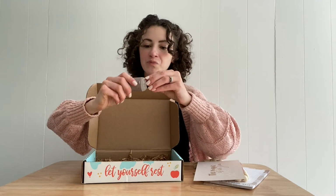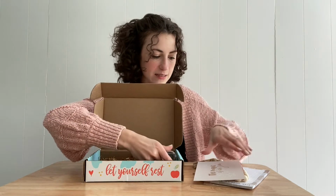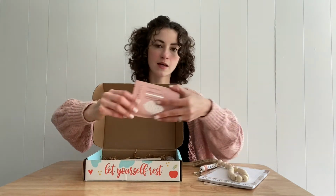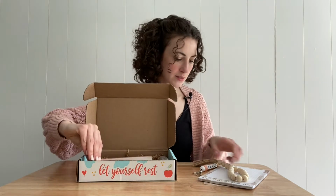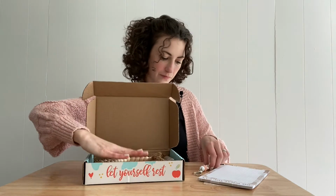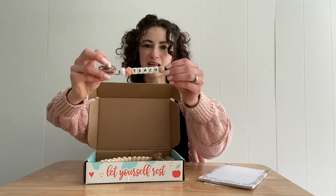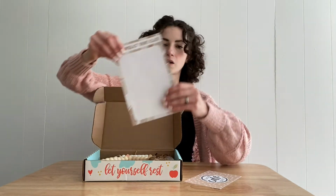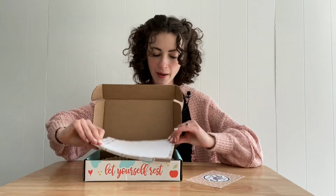So again, you get your Verb energy bar, your Apotheke hand sanitizer, 5x7 art print, Patchology lip gels, wooden beaded tassel, handmade bag charm, 50-page notepad, and of course just your info card.